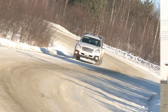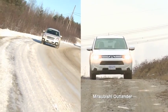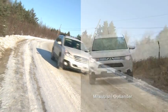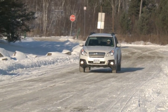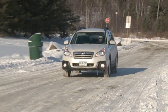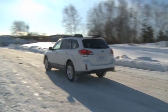Do check out the Outback alongside the new Outlander from Mitsubishi. The Outlander offers more driver control over its all-wheel drive and has a better warranty. Power output is similar, and though the Outback has a nicer interior and body, the Outlander has a more refined powertrain. Always nice to have choices after all, and the Outback and Outlander are two fine choices in this segment.